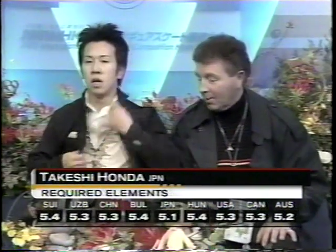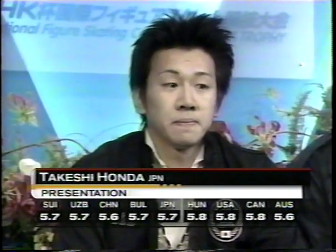Required elements, 5.1 to 5.4. He's really a well-balanced skater, but with this mistake, it's definitely showing up on the first mark. That 5.1 was from the Japanese judge, as a matter of fact. That's a surprise. Presentation marks 5.6 up to 5.8. And you know, had he hit that jump, he would be seeing scores like this on the first mark. Very solid. Maybe not what he hoped for, but Takeshi Honda does have the lead.